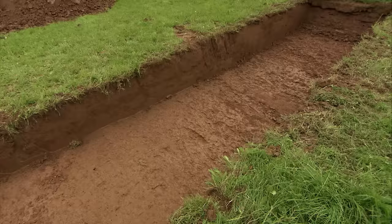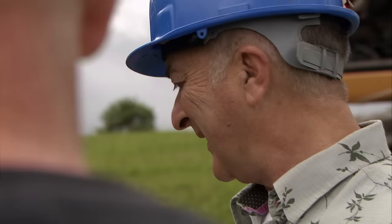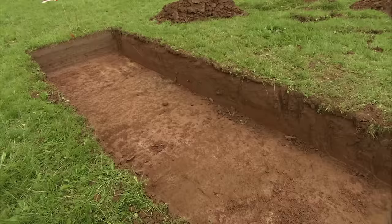No, it does all look uniformly brown, Francis. It doesn't look very hopeful, I have to say, Tony, at this stage. But we've got to keep on. So what I plan to do is go down a little bit further, see if it's looking ditch-like, and then I'll double up the width and we'll go back about 40 metres.